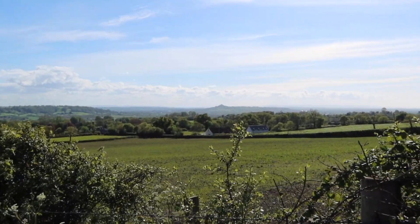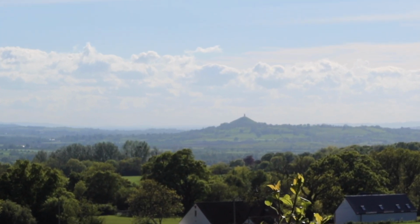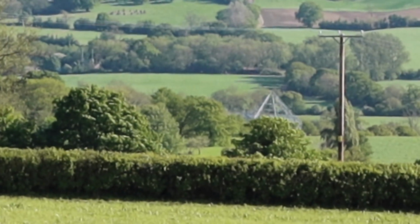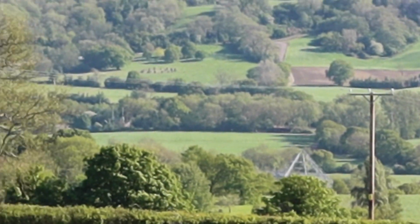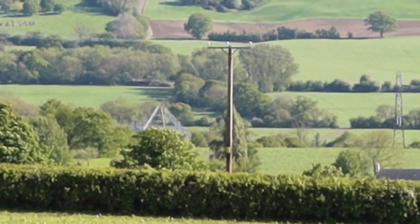Okay, I think I found a spot out of the wind so that you might be able to hear me. But there's Glastonbury Tor over there. It's a little bit hazy today. And then if I turn that way, let me just get my bearings there. That metal structure there is the pyramid stage at Glastonbury Festival. Sorry, I'm really zoomed in. I can't hold it still enough. I'm being a bit shaky here today.